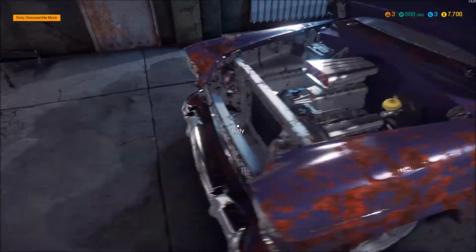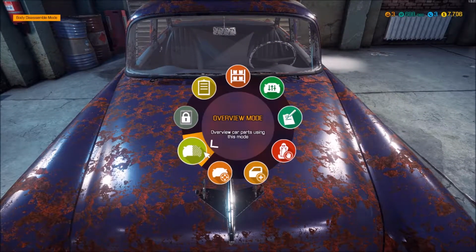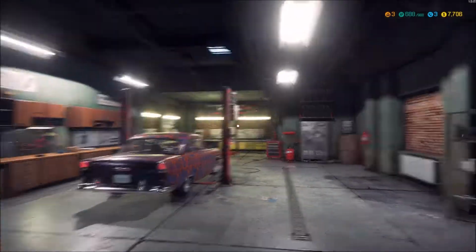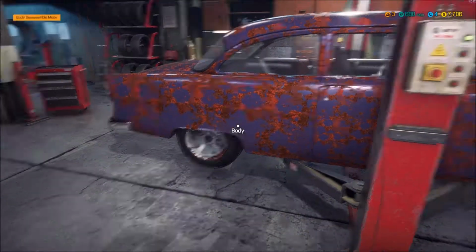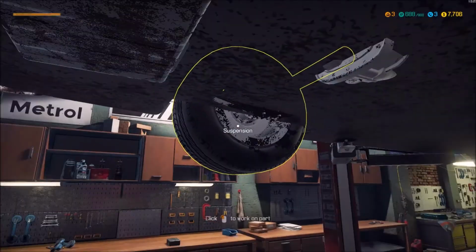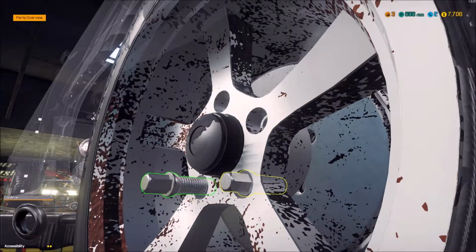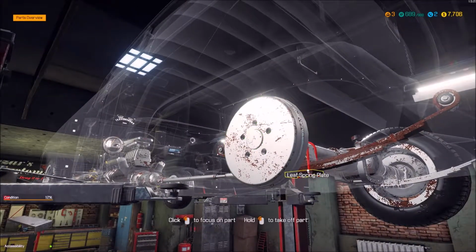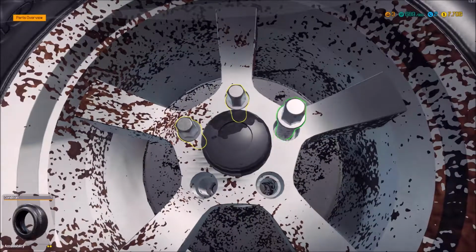I don't know what it is about these cars. All right, so that's what it is. Leaf springs, bolts. All right, let's get you on the lift here. Not sure about the color, but I mean, that plum crazy purple belongs on a Challenger. Doesn't belong on anything else, in my opinion. All right. Looking up at my points up there, I have a little ways to go to reach level 4.